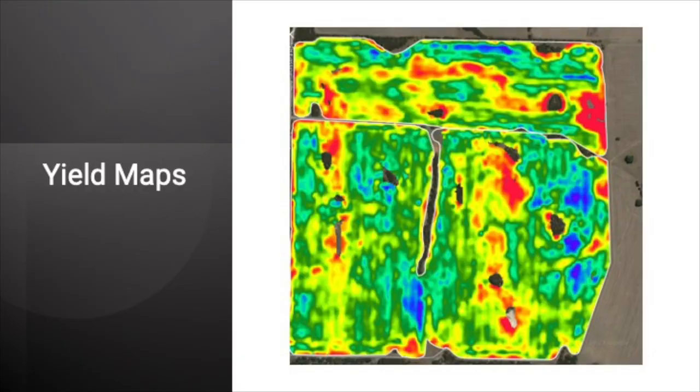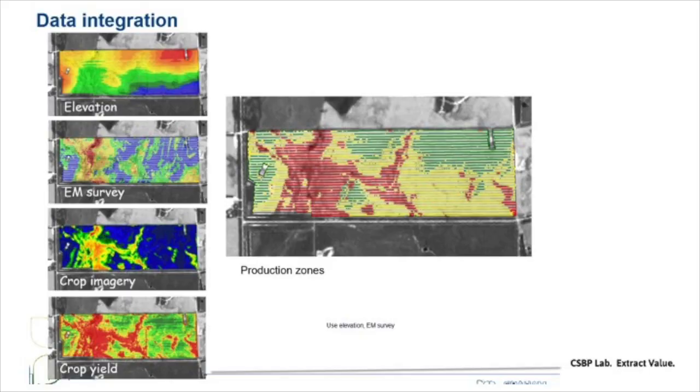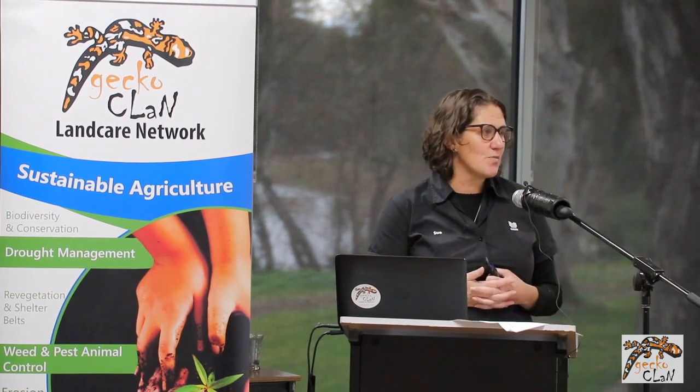As I mentioned, yield maps, but you really want to make sure that the machine has been calibrated. We've processed a few yield maps, and the farmer's been a bit disappointed because it's crap, and it was only crap because it hadn't been calibrated. So make sure they've done that work. There's some people who can put all that information, all those layers together, and they get a production zone. So there's products to do that as well. So you can do that to guide your way.